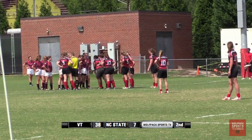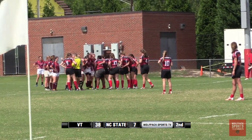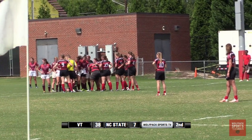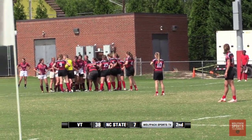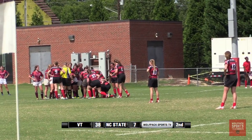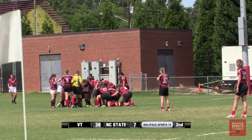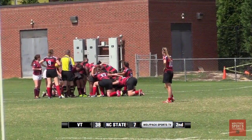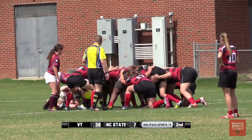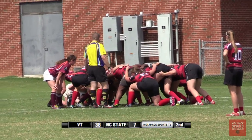So here we go. The Wolfpack have played very well in the scrums. I believe controlling most of the scrums that have happened thus far. I would absolutely agree. One thing that throughout the years, Wolfpack has always had a very strong scrum and very strong forwards, which definitely gives them some advantages. Mm-hmm.